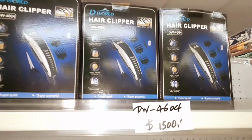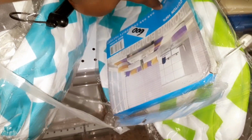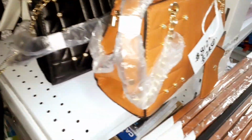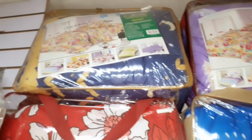They have an ear clipper set, $1,500. So as you see, they have a little of everything here, $2,200. If you have an iron board and need an iron board cover, $600. They have some here as well, and they have tablecloth. So you can see that they have a lot of little stuff that you might need if you're in the area and you don't want to go anywhere too crowded. They have handbags and so, but I'm just searching out the home decor stuff.